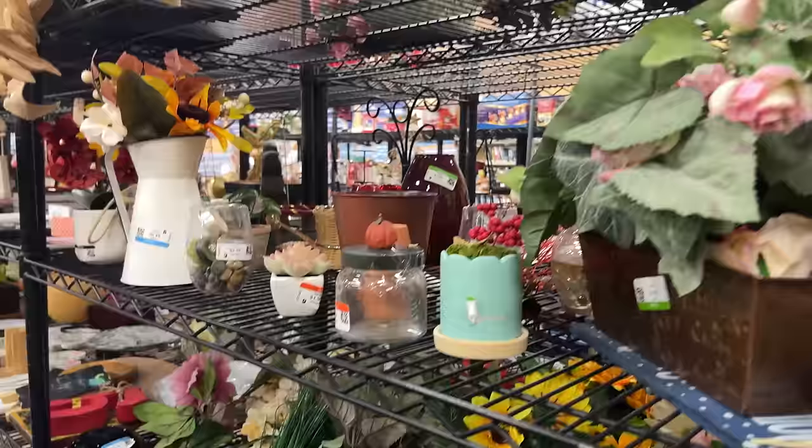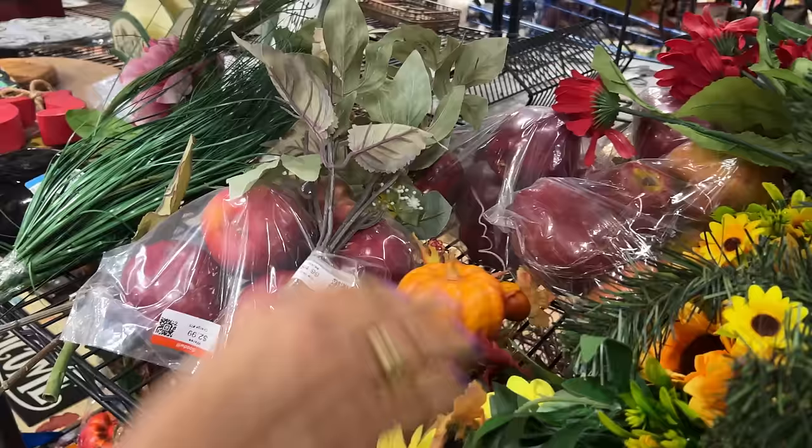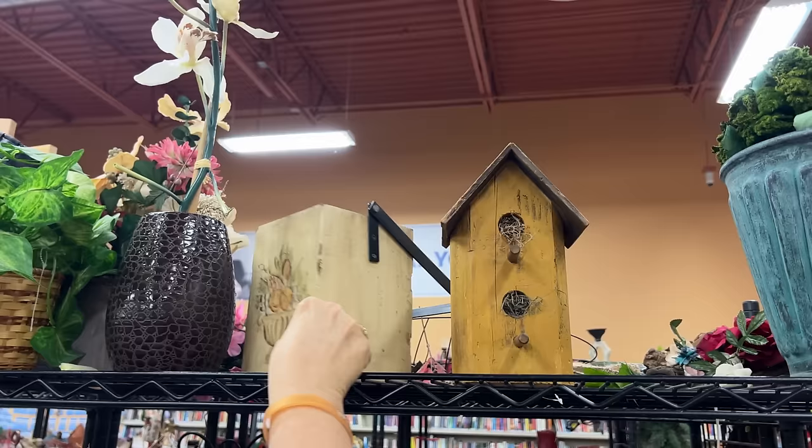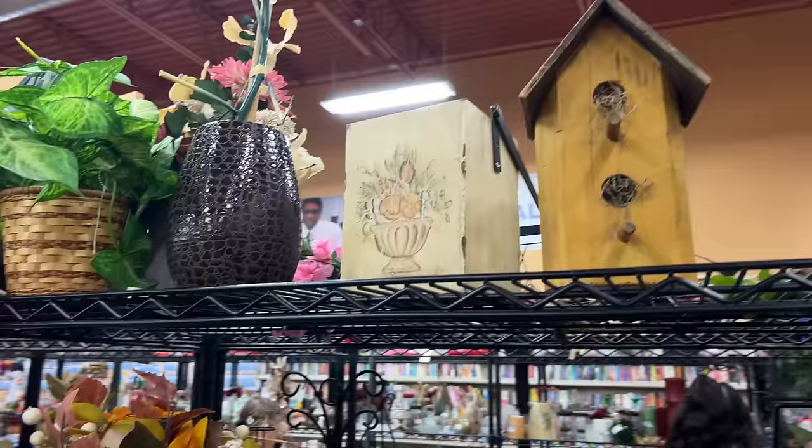Look at all the flowers they have. It's like they've gotten some new flowers and different types of foliage, and all sorts of ornamentation. Oh, look at that cute little birdhouse. He's heavy. My goodness. What is that? That's some sort of basket made in China. Definitely a piece that's made to look old. Not old at all. Let's see what kind of signage we have.